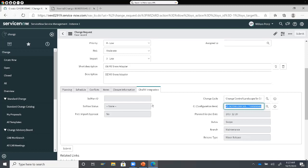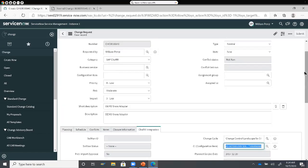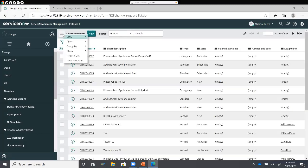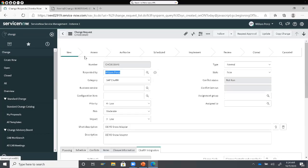Now that I have this information populated, you see here on the left side, that information is not yet populated. As soon as I get this CR approved, then the integration will initiate my charm document and then populate this field. So I already populated my change cycle, and I'm going to submit this request. I'm going to now search for that request that I just submitted. This guy here. Now the person reviews this, hey, William, looks great.